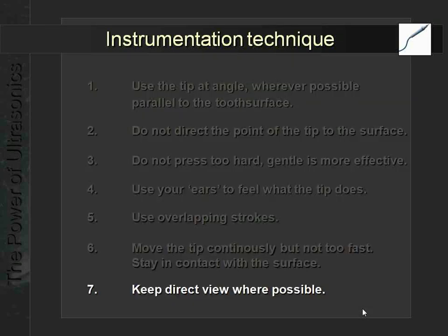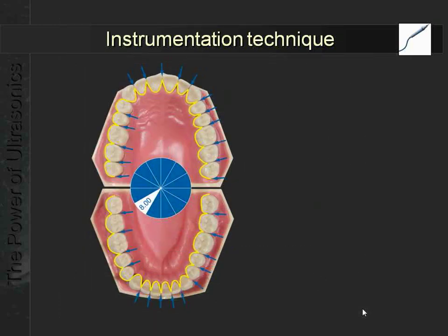And then try to keep in direct view wherever possible. By direct view, I mean, if you work as a hygienist, you probably need to use the evacuator in one hand and the handpiece in the other hand, or you have an assistant. I don't know how comfortable you are working here. My hygienists don't have an assistant, so they have to do all the evacuating themselves. So then you need direct view, and you can have direct view by sitting in the right position.